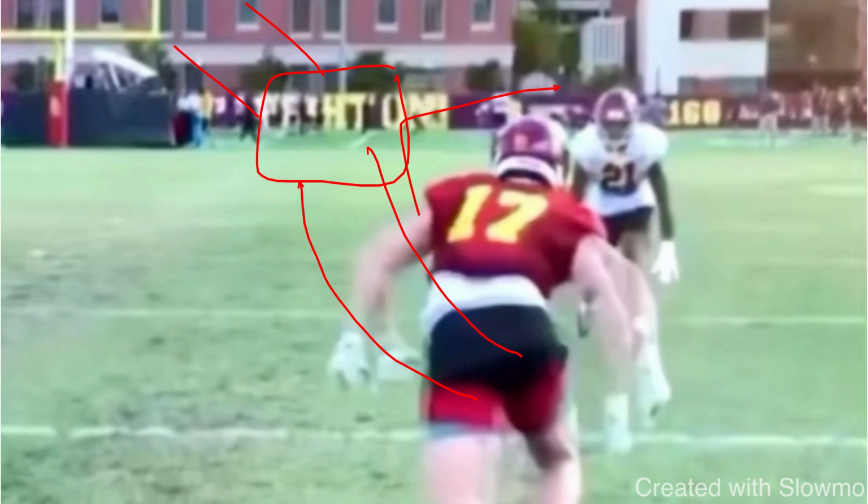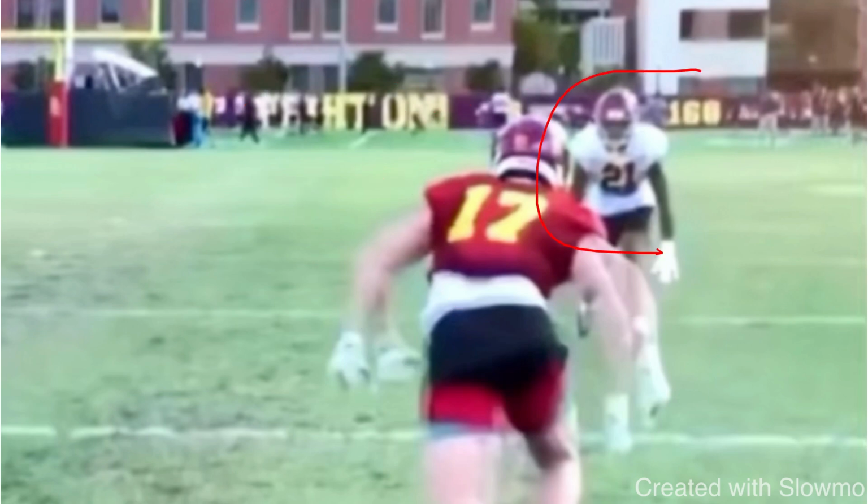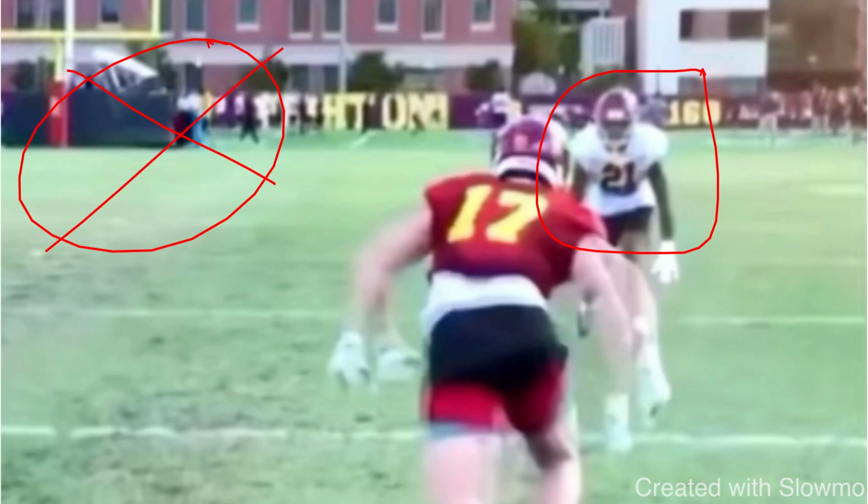There is no perfect release for one specific route. It's based on the leverage, based on the timing, and the spacing that we are trying to keep on the specific play. So again, what does he do? This DB's outside shade because he has safety help. That's the situation that they are working.